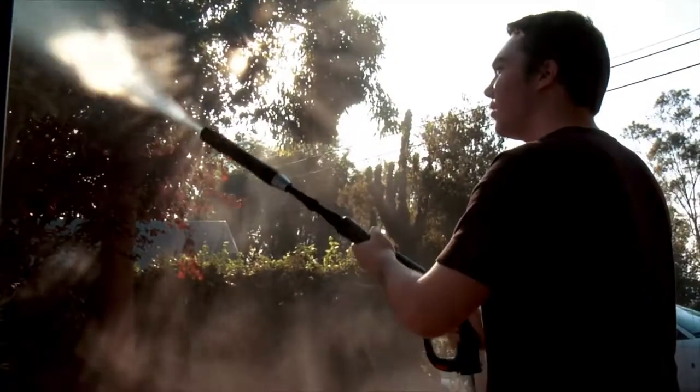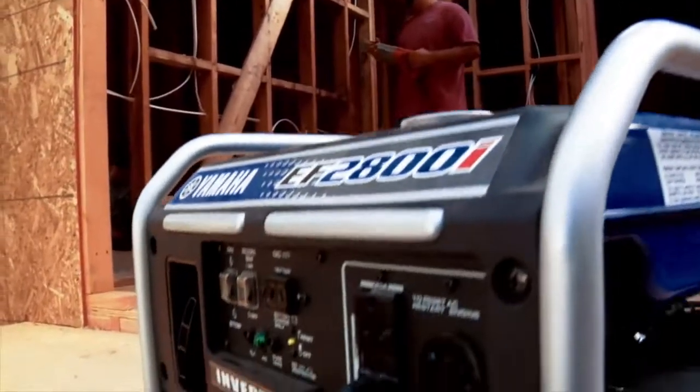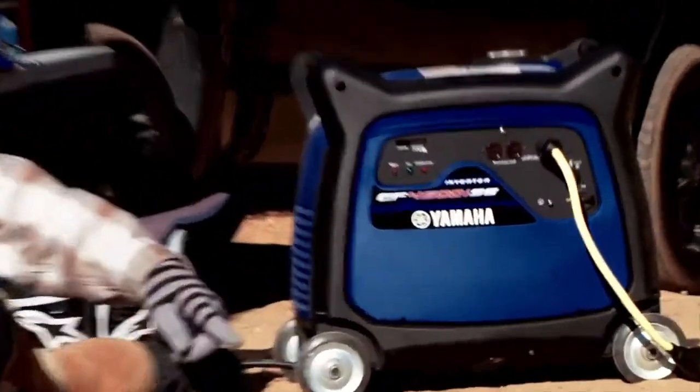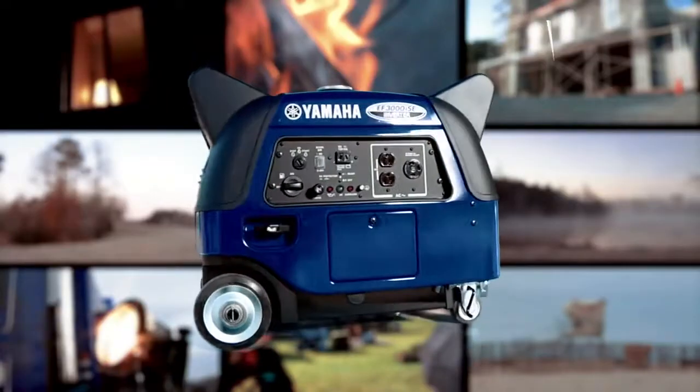These guidelines should help you understand more accurately just how much generator you really do need, so you can buy the right unit and be just as satisfied with your decision as you will be with the dependable, reliable Yamaha generator or inverter you choose.